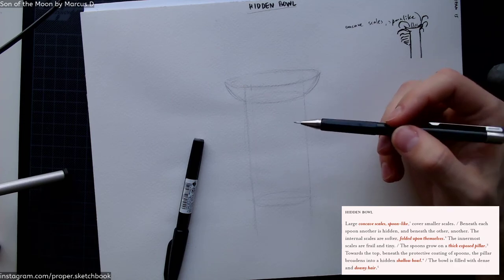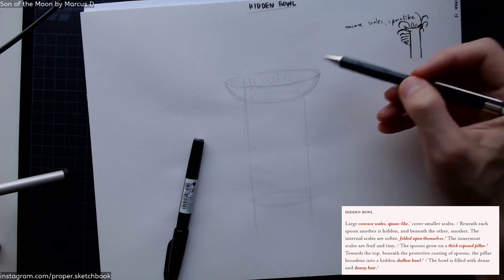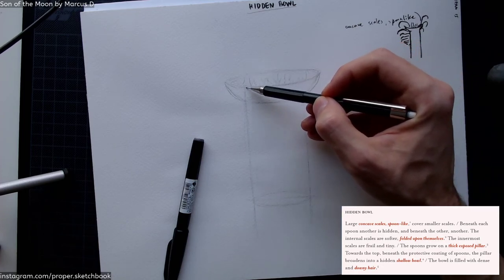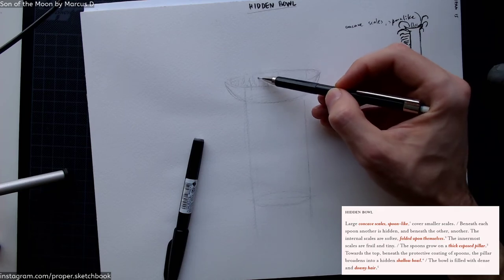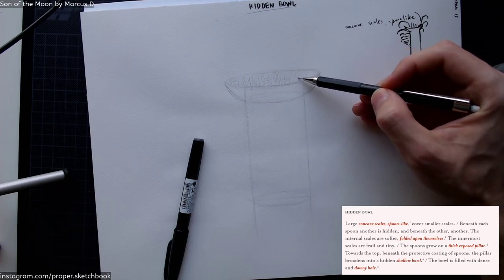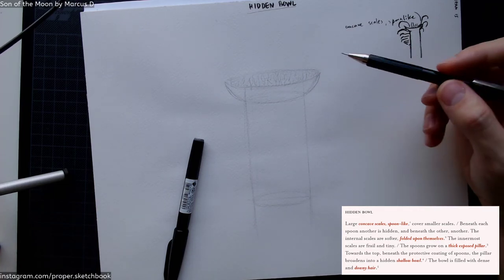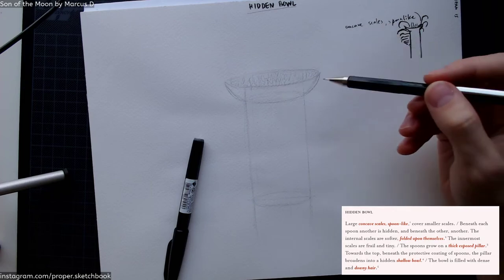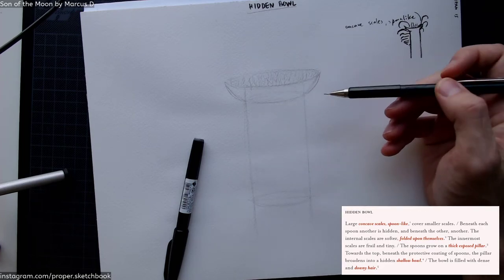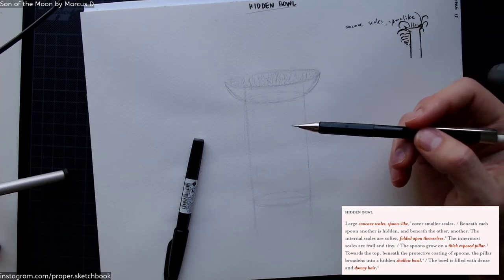The bowl is filled with dense and downy hair. So I guess it's like the flower petals, probably. We know that it's a vegetable or fruit. We also know that the scientists who were drawing that don't know. I think they didn't know that it can only be a vegetable or a fruit. Okay, so we have hair, which is number 5. We have the shallow bowl, which is number 4. Exposed pillar, yes. Okay, so now large concave scales.